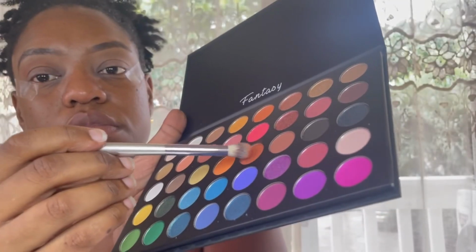I'm gonna go in with this blending brush and I'm gonna use this orangey brown shade. Yes, I was quite impressed with the pigmentation of this eyeshadow palette. Now it is not a boom, in-your-face look, however it is enough pigmentation that it shows up well on my skin tone. And what is great is that the shades in this palette are suitable for everyday wear.